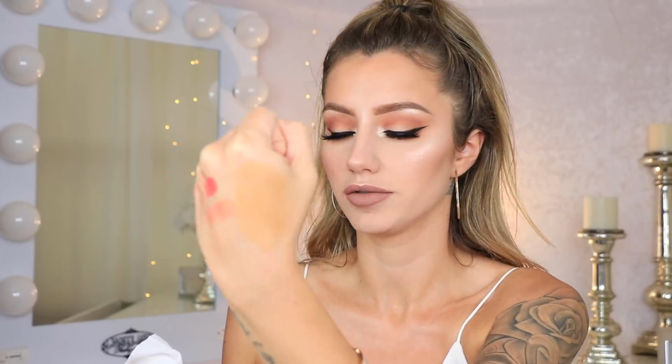All right, so this foundation has been on the back of my hand for like 10 minutes now and it looks pretty dewy. I don't know, there's definitely a shine to it. I don't know if you guys can see that, but that shade is really dark. So I'm gonna have to use that when I have a spray tan.